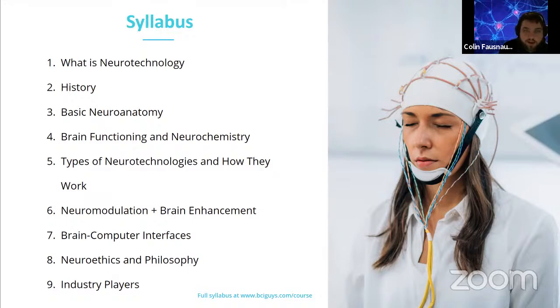We talk about neuroanatomy. So we talk about the different parts of the brain that do different things, talk about the motor areas of the brain, the somatosensory areas of the brain. We then get into some more neuroscience topics, talking about how neurons work, that sort of thing, how action potentials work. We then talk about the different types of neurotechnologies, so like invasive versus non-invasive, how they work, get into sort of the components of a BCI, what makes a BCI a BCI.